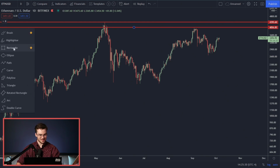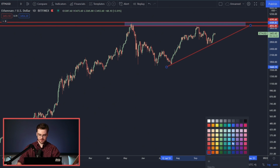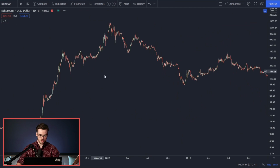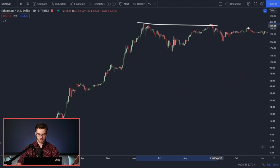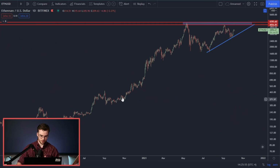Basically what we're looking at is a rectangular resistance level here on this market. And then we're also looking at an uptrending level of support right here. What does this mean? Well, this essentially means that Ethereum is in one gigantic ascending triangle pattern, which looks strikingly similar to what we saw back in 2017 when we saw an ascending triangle pattern that ended up leading us about 300% to the upside. I'm going to leave that for another video because that predicts about an $8,000 Ethereum.